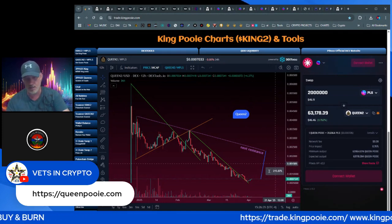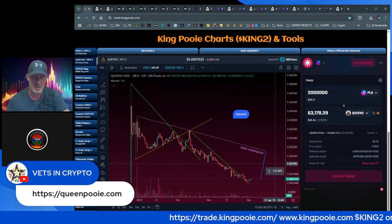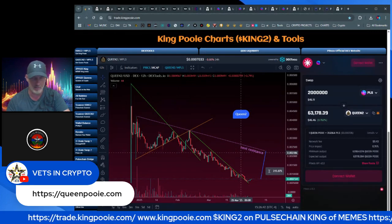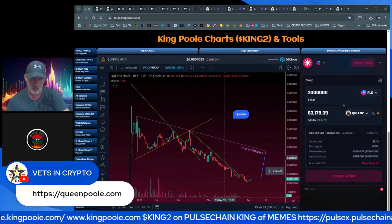Again, don't take any of this stuff as financial advice. I'm just drawing these lines on the chart. They're just for fun. I put all these different colors on here to show you the difference when I'm saying, look at the purple line. Look at the green line.